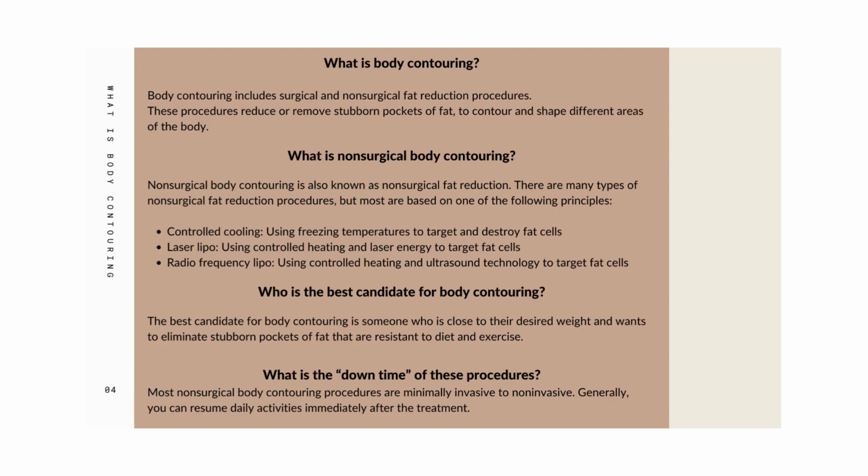So the best candidates for any body contouring treatment is someone who is closer to their desired weight and wants to eliminate stubborn pockets of fat that are resistant to diet and exercise. And when I say their desired weight, it's that person's desired weight. It's not your desired weight. It's not what Weight Watchers says your desired weight is supposed to be. It is that person's desired weight to eliminate that stubborn pocket of fat that is resistant to diet and exercise.